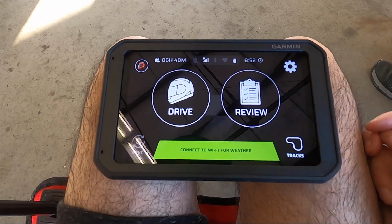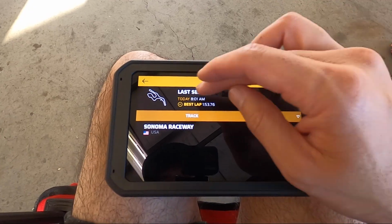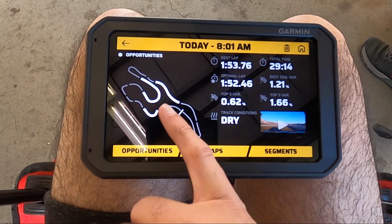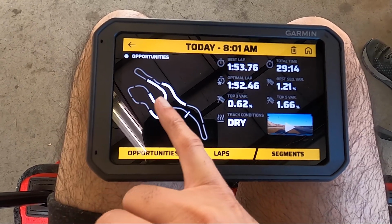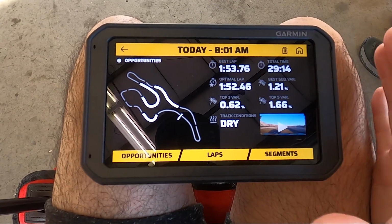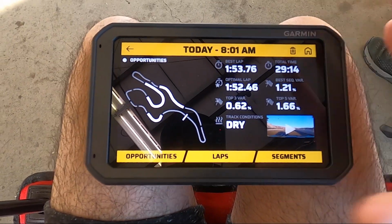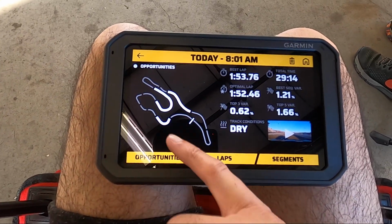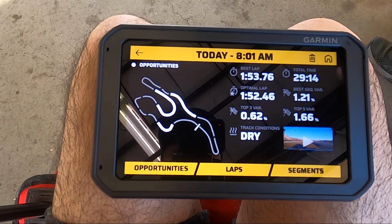Then you can go to review. This is my last session. Okay, and then anything in bold are opportunities. Those are places that I can improve. Now this is going to change on the fly. Whenever you change something in one place, it might open up other opportunities in other parts of the track.